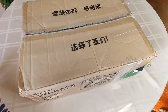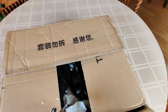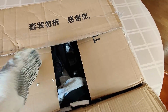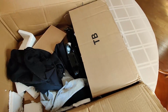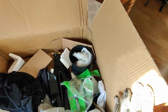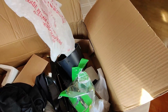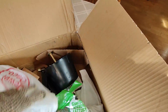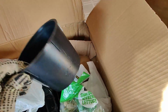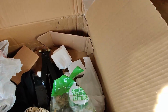This box is actually bucket storage. I don't know where it actually came from, but here we go. And I can already, oh boy, this could be bad. I see some clothing. Some random styrofoam again. I don't know, what is this? Just a plastic bag? I don't even know what this is. Looks like a piece of plumbing. I don't know what that is.